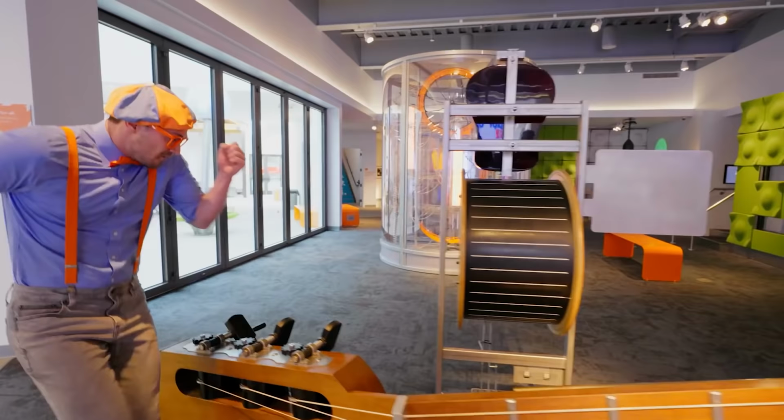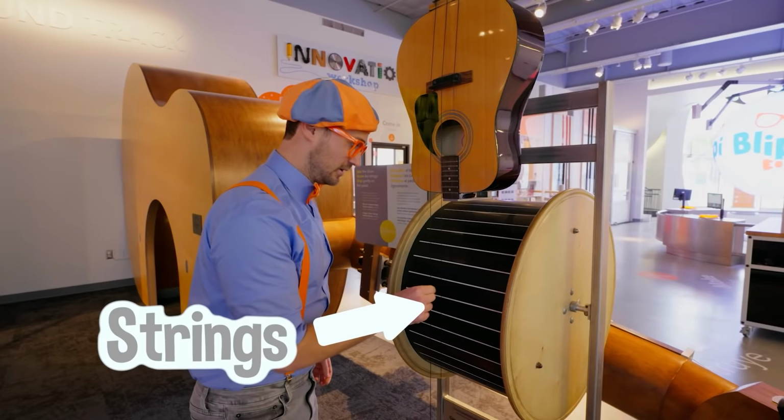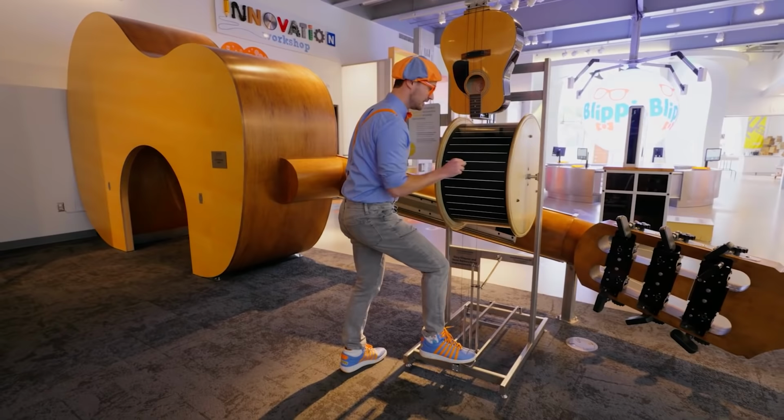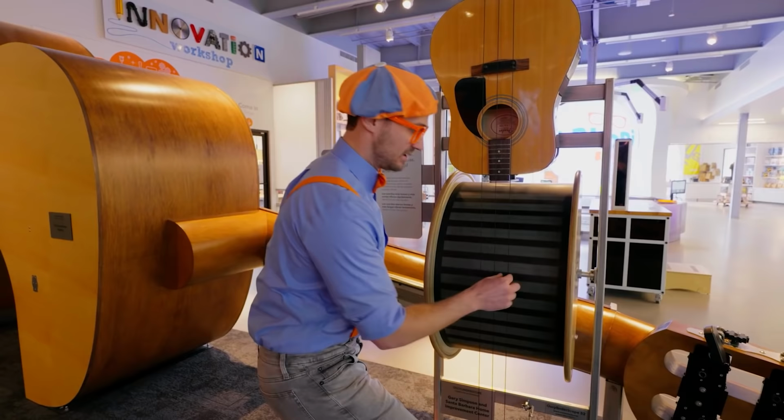Whoa! What's this? Another guitar right here? And more strings. Pretty low, but watch this. I'll put my foot right here to tighten it up. Now listen. Whoa, that sounds a lot better. And watch this. I spin this drum and check out the strings. You can actually see the wavelengths, basically. Did you see that? Check it out a little closer.